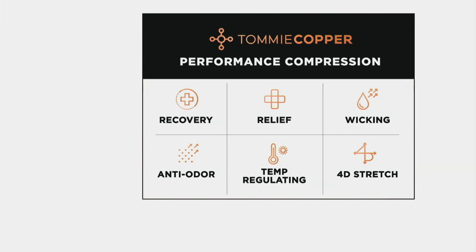Wickability means if you're sweating in these socks, it literally wicks the moisture away so you're not hanging out in a sweaty sock. Here's where our patent comes in, because this is infused with copper and zinc. We call that copper's energy. Anti-odor, premium anti-odor technology. Your socks are not going to smell, you guys.